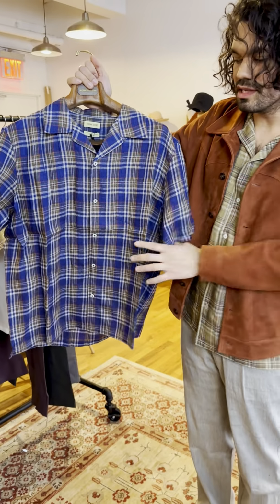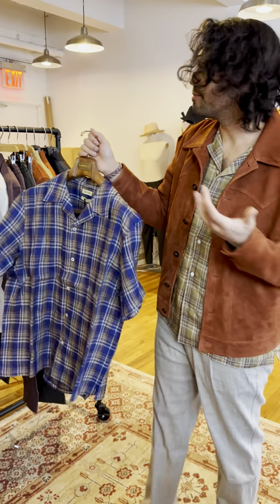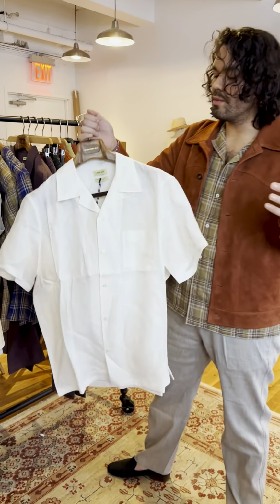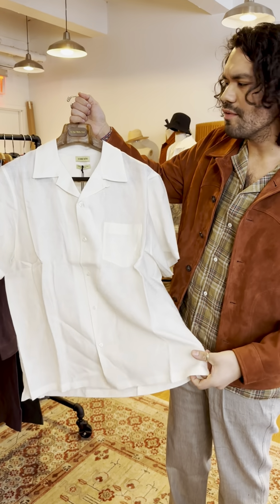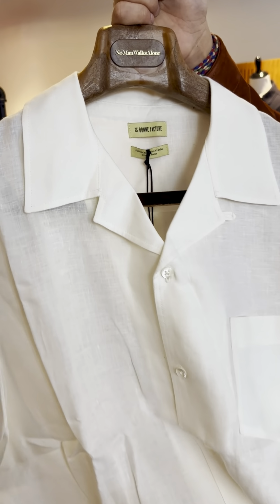Both of these colors I think are really strong. They pair easily with light wash denim, madras, summer shirt. It's kind of a no-brainer. Very handsome checks. And they have more of a plain white one if you're not one who wears plaids that often. It's not just white either. It's a slightly off-white, more of an ivory. Definitely has a very special vibe to it as opposed to your usual white linen shirt.